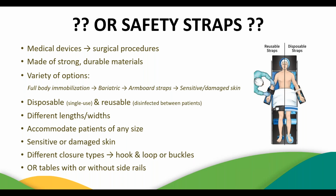I'm from the day where you had one type of safety strap, and if you didn't do anything else, you needed a 3-inch tape. And I'm not saying that's something we should go back to, but we had to search for that 3-inch tape sometimes because they didn't have a lot of it. But it's not good for the patient when you're pulling on the skin. They have developed so many different types of positioning tools, safety straps, Velcro, rubber, it's amazing what's out there.